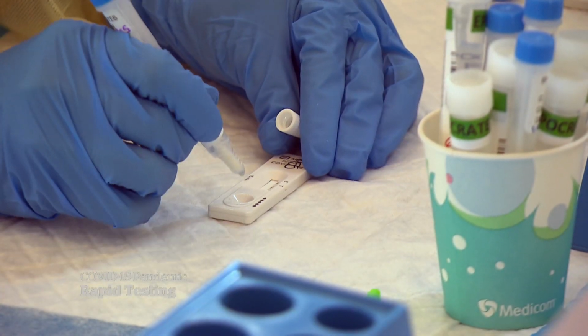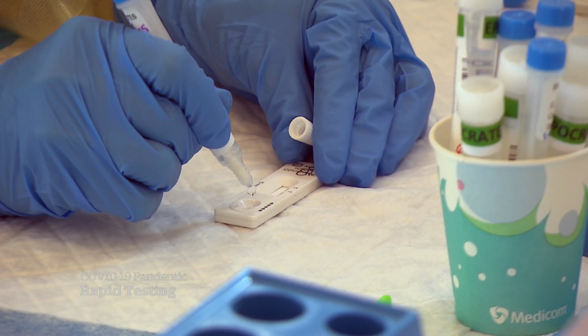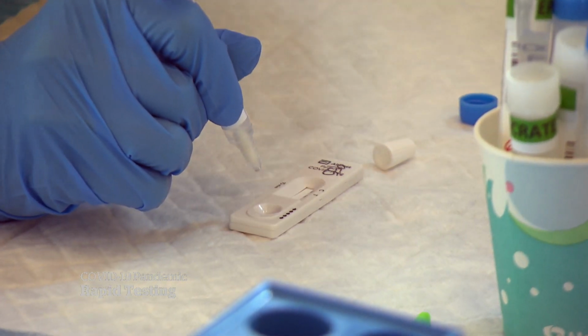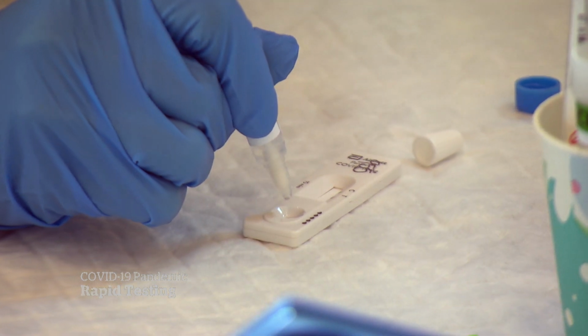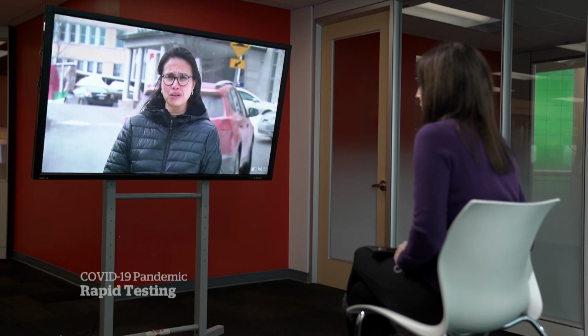The plan is to verify any positive samples with a PCR test and also sequence those samples to find out where the infection came from. In a classroom, when you have a case and you screen the students around them, you might be able to find secondary transmission right away. And so you can act more quickly on that child's family, their siblings, if they're in school already.